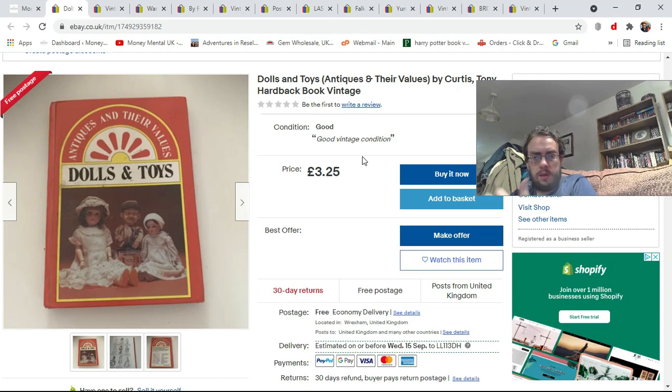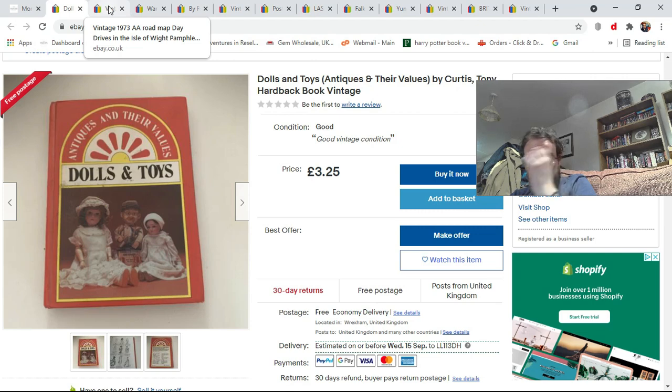And the first item in there is this Dolls and Toys Antiques and Their Values book. It's listed for £3.25 because where all the books have sold one, their listing's about £3.45 or something. So I've just come on slightly under them. Usually I price match or even go above them, but this one is an old book. I think it's going to be a struggle to get it to sell. It will go large letter. It doesn't weigh a lot, but £3.25 seems to be about a fair price for it. I've literally only listed it because one had sold, and why not?